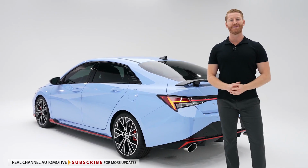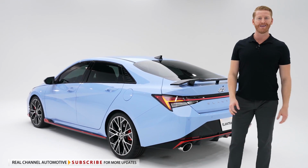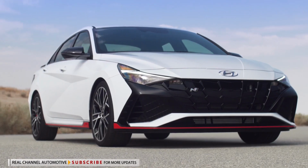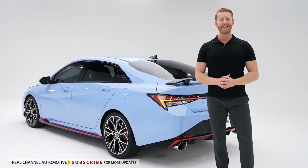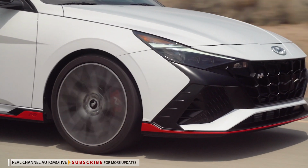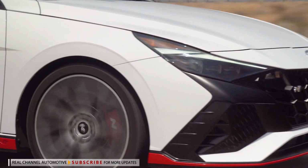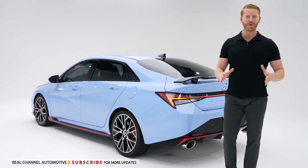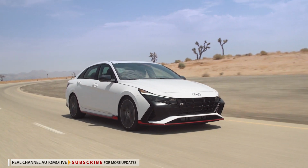I'm Jesse, your product specialist and host, and this is the first ever 2022 Hyundai Elantra N, our high-performance compact sedan and the first Hyundai sedan to wear the N badge. Now, before the Elantra N hits showrooms, it's already been busy hitting the race circuit. Our Elantra N TCR race car made its impressive debut earlier this year with Bryan Herta Autosport and scored its first victory just 3 races into the 2021 season of the IMSA Michelin Pilot Challenge.